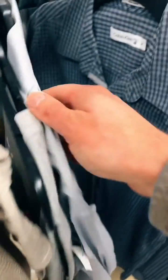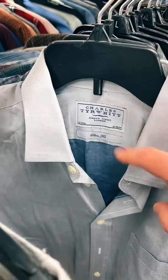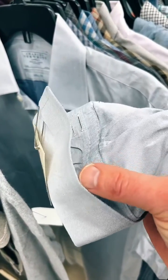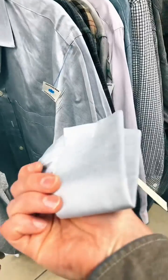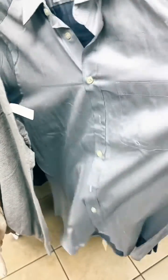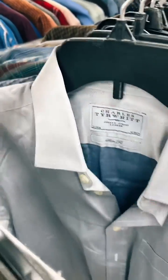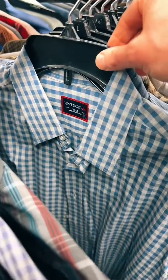I do pick up some of these Charles Tyrwhitt. I do pick them up sometimes when they have the French cut. There's just a lower supply of them on eBay and Poshmark, so those ones can actually sell. But this one's just not in the best condition, so I'm going to pass on it. I'd prefer it to be a bigger size too. That's about a size large. It's a borderline brand that I pass on most of the time.